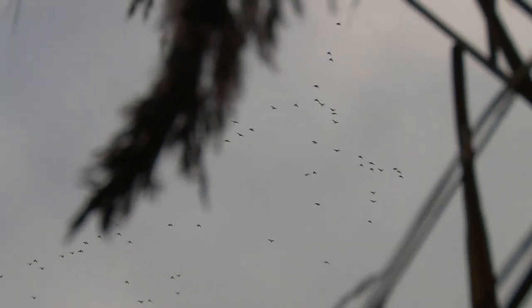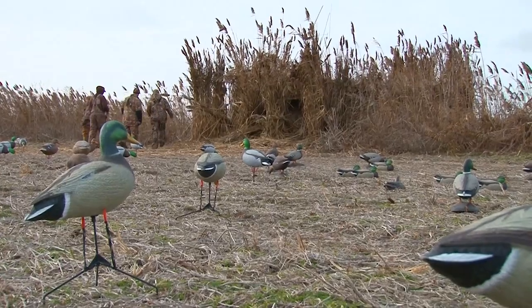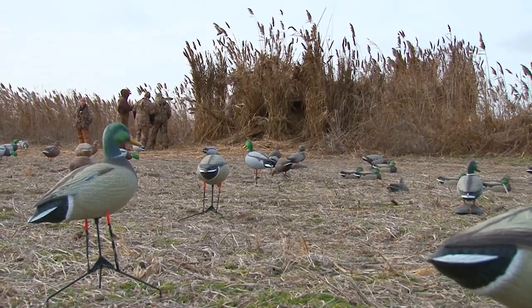Good job, guys. Yeah, I've been getting a few singles and doubles coming in and wanting to commit, but it seems like the larger flocks are looking but not wanting to commit. The decoys, we got them pretty tight together. They're wanting to land in one main pocket right now, but we're going to get out and switch it up and maybe spread them out a little more, see if that works a little better.